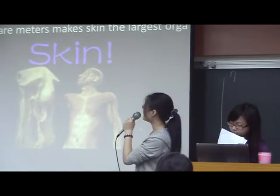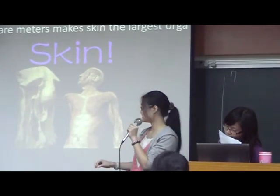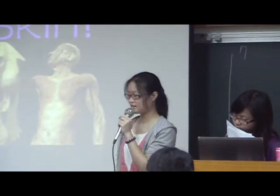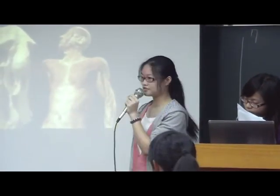And the evidence is this. If you took off your skin and laid it flat, it would cover almost your entire body, about 1.9 square meters.